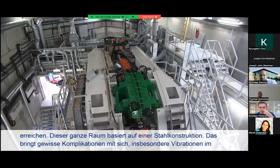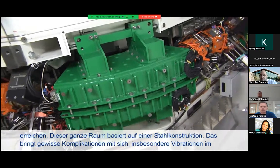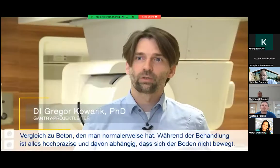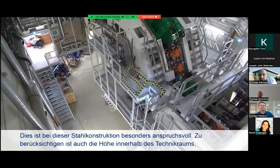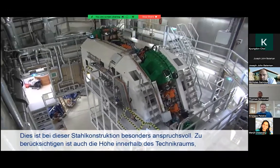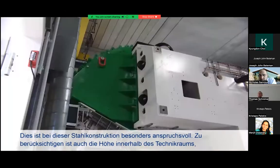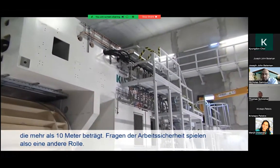Practically all this room where we stand is based on a steel structure, and that of course brings with it certain complications regarding vibrations, especially as compared to the concrete as you normally have it. Also during the treatment everything is high precision and depends on no movements at all. This is especially demanding here with this steel structure. And of course, one also needs to consider that the height inside the technical area, due to the fact that the whole beam line is moving around, is pretty high. We are more than 10 meters. So also questions of occupational safety play a different role that you simply don't have in the fixed beamline rooms.